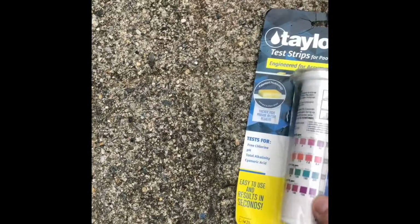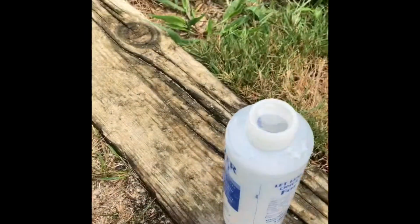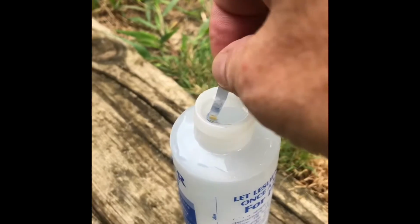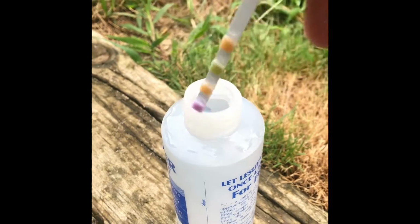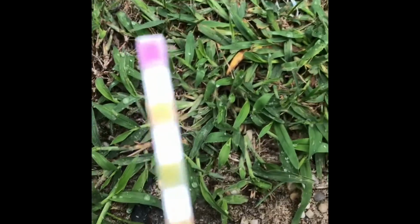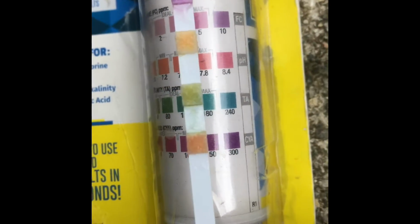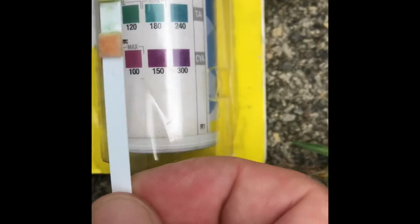I actually also added the shock around that time, and it started to raise up the levels of the chlorine, if you recall, and the pH and the cyanuric acid. I also added some bleach between the 4th of August and today, August 10th. You can see now the chlorine level is excellent. We got a nice purple there, significant amount of chlorine in the pool. It's going to keep it sanitized, clear, perfect.